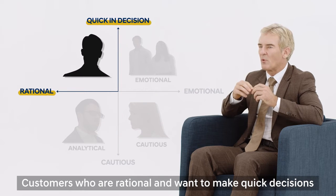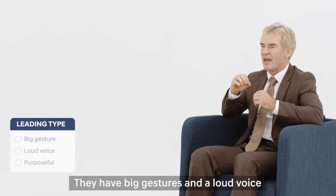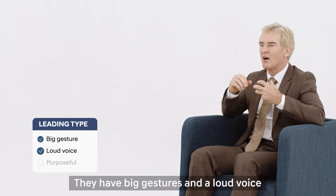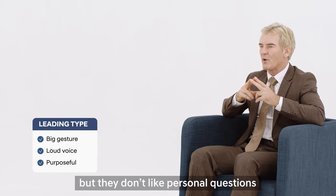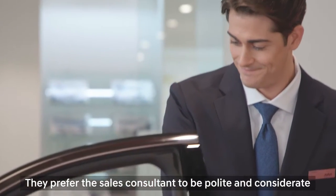Customers who are rational and want to make quick decisions can be classified as leading customers. They have big gestures and a loud voice, but they don't like personal questions. They prefer the sales consultant to be polite and considerate.